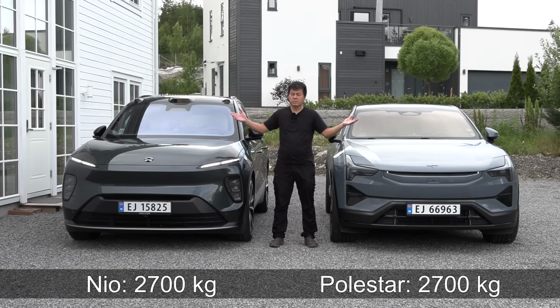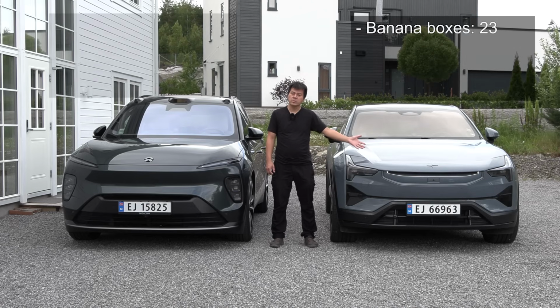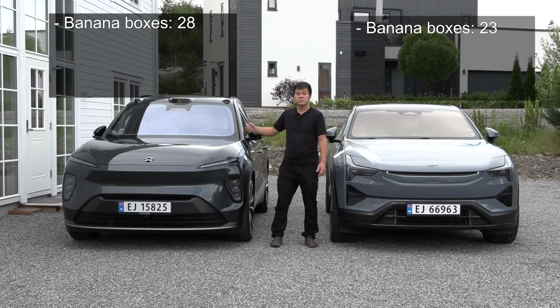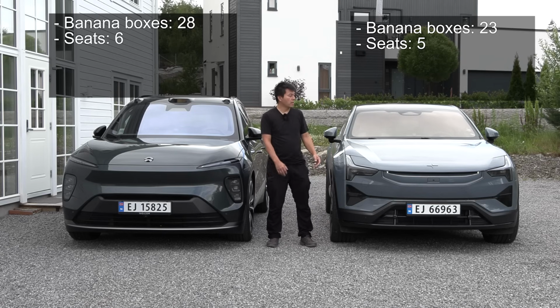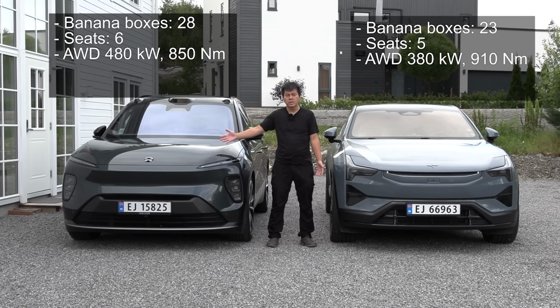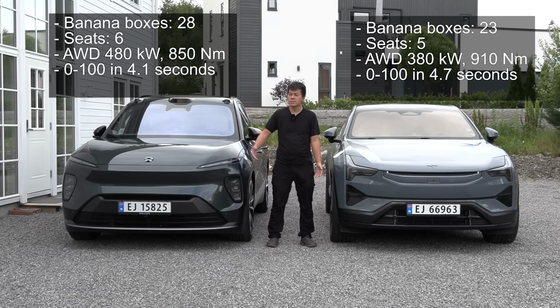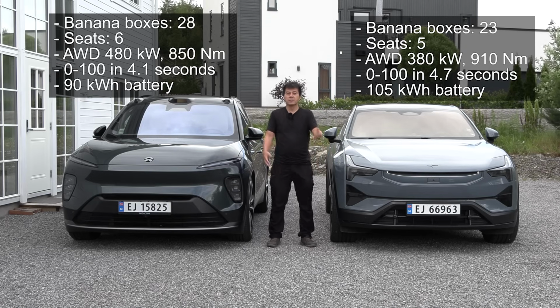They have similar weight, very similar. It's freaking big and heavy cars. But there are some key differences because here, 23 banana boxes, 28 banana boxes, 5 seats, 6 seats. And then as for power, the Nio is more powerful. It's faster, 0 to 100. On paper, the Nio is a lot better. It's quieter also. It's the quietest car I ever tested.